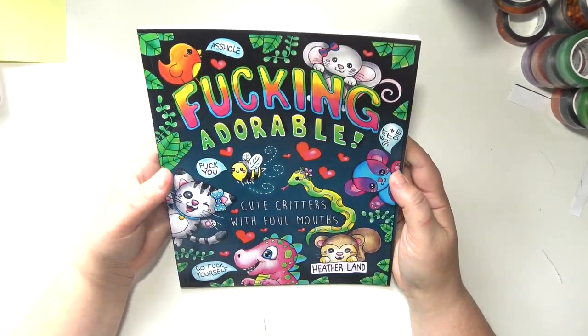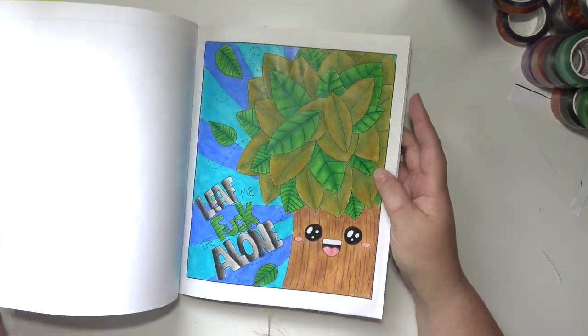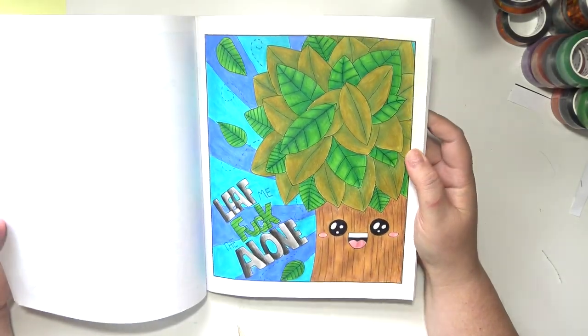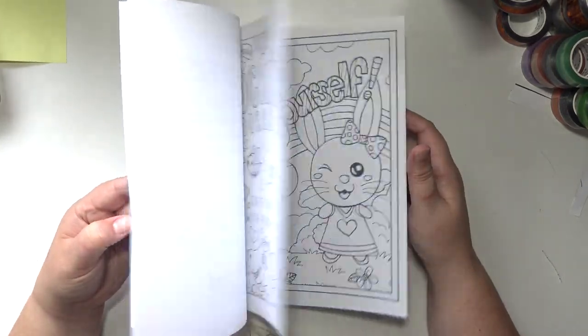Effing Adorable by Heather Land. I have colored a page in here. This one, I used Crayola colored pencils. I think that's the only one I've colored in here so far.